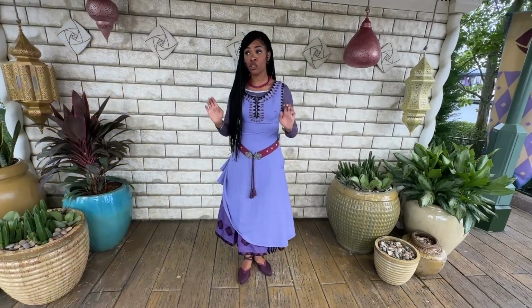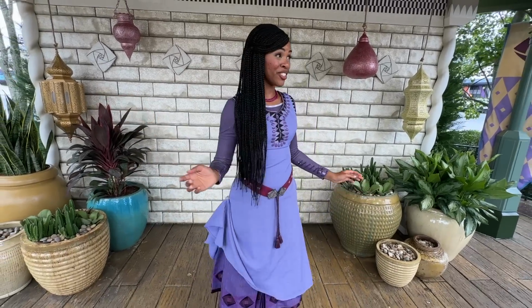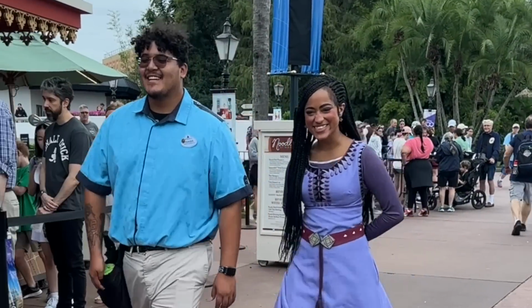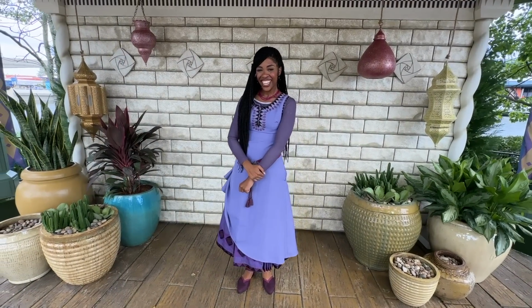And Asha, Disney's newest character from the animated film Wish, she is also meeting and greeting guests over at the World Showcase Friendship Ambassador Gazebo. Asha comes out multiple times throughout the day, normally starting at around 9:30 a.m. and on until 4:15. But again, be sure to double check those times once you get to the park, just in case Epcot decides to switch things up on you, which they always will.